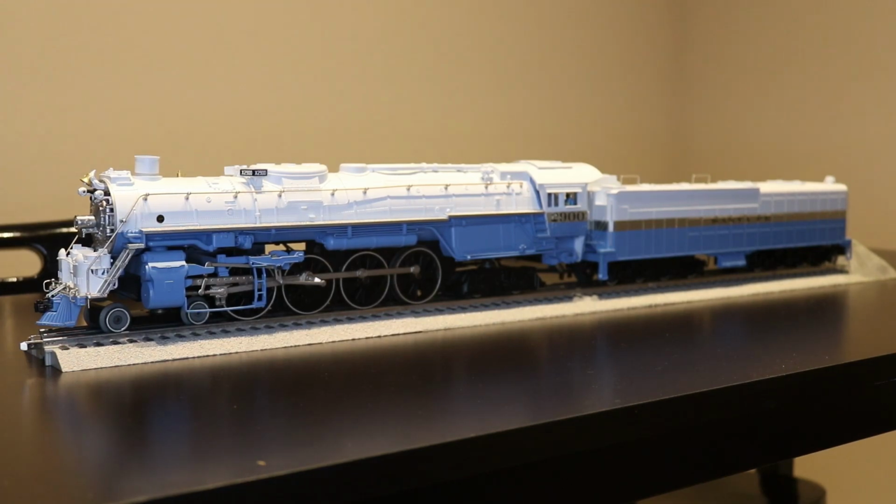That's a pretty good overview of these brand new 484 Northerns that Lionel released, especially this Blue Goose. I love the paint scheme. It's very nice. It's very different. It's not realistic whatsoever, but it can add some color to your layout. To quote my girlfriend, it's different than all of the black steam engines, which is what she was looking for.